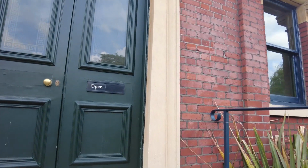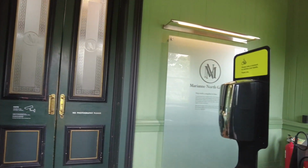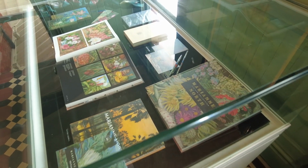It's open. Let's go in. Ooh. It says no photography, but we're gonna go in there anyway.